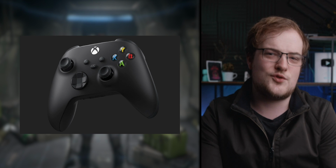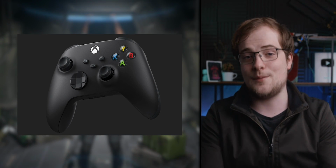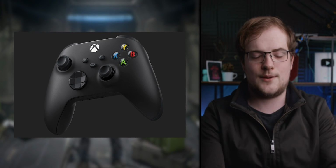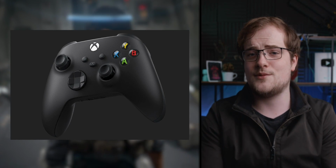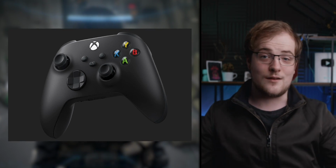Now, for the controller, there's really not that much to say here. It just looks like a generational improvement that takes some inspirations from the Elite Series 2 controller, which is extremely expensive, but is an incredible piece of work. I really do like mine. Older controllers will still be compatible with the console as well, which is another great pro-consumer move, and those old controllers are even going to be receiving a firmware update to add some of the new latency improvements. So, again, all good stuff.